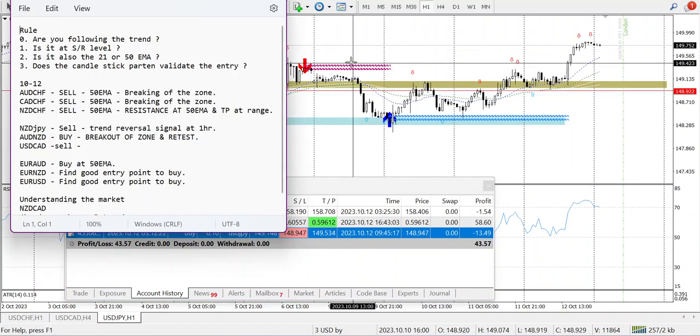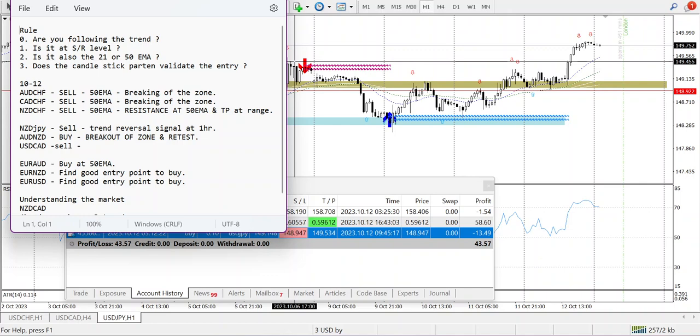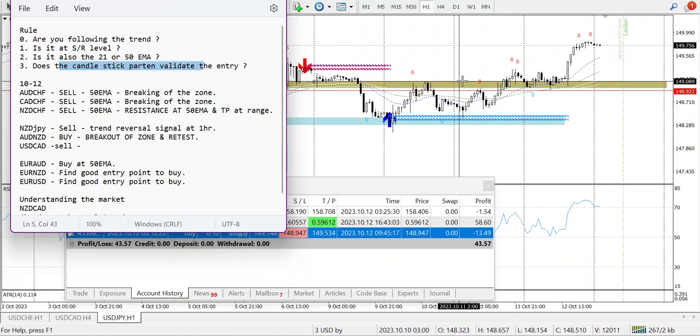So it answered all our trading rules. We are following the trend. It was a support resistance level, which is also at the 21 EMA, and the candlestick pattern relates to entry. It was all good, so we took the trade and put our stop loss at this level, below this candle. But after some time, this hammer candle formed and hit my stop loss, and then the market went up again.